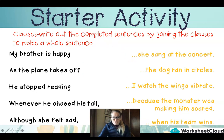So what I'm going to do, I'm going to read all the sentences on one side, then I'm going to read them on the other side. Then you are going to pause this video using your pen or pencil and your piece of paper. You are going to find the matching end, or the matching clause, of the sentence to make it a full, whole, beautiful sentence. Okay, so on one side we have: My brother is happy. As the plane takes off. He stopped reading. When he chased his tail. Although she felt sad.